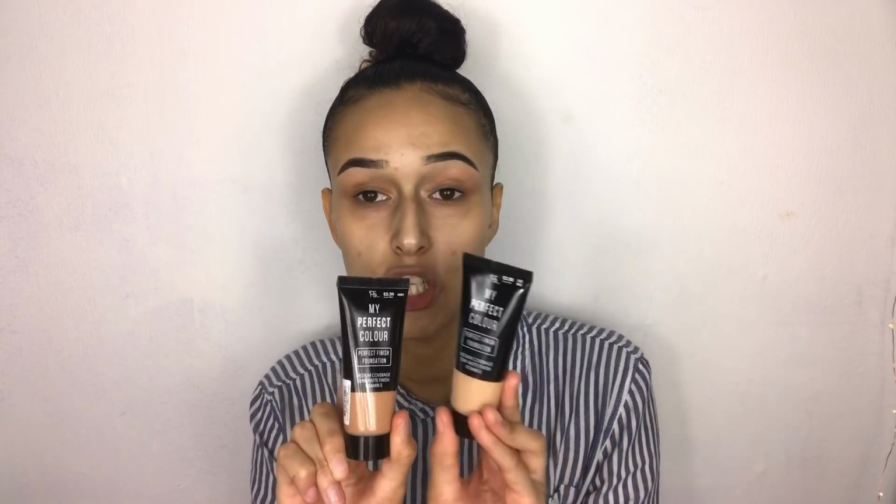So the first things that I'm going to actually be using, which I found, were the My Perfect Colour Perfect Finish Foundation, and it says it's medium coverage, semi-matte finish with vitamin E. These were £2.50 each, which is quite decent.